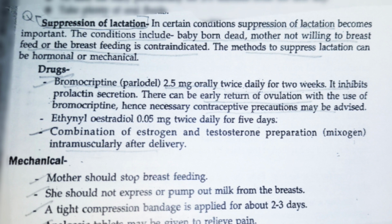Suppression of lactation. Suppression of lactation is nothing but stopping the production of milk. This is followed when the baby is born dead, that is, after the delivery the baby is dead, or the mother is not willing to give breastfeeding, or breastfeeding is contraindicated, in the sense that the mother has any immunological disorder like AIDS, then the mother is advised to stop the breastfeeding.